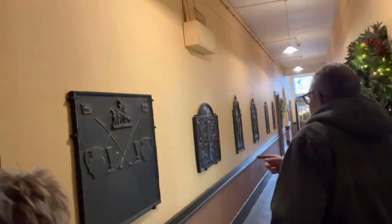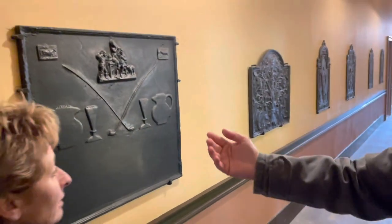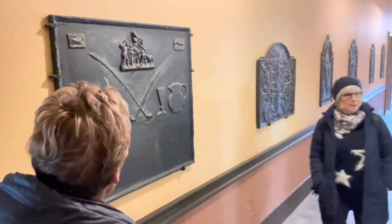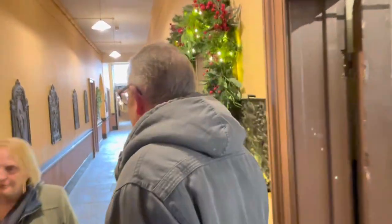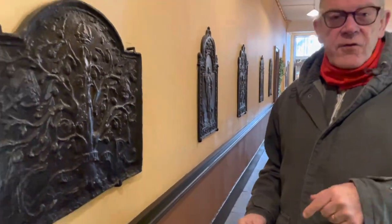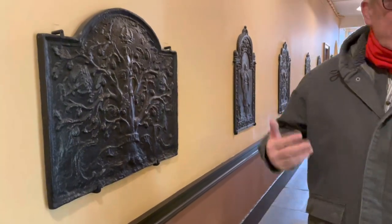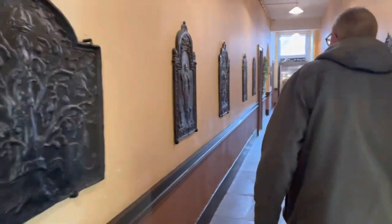What are they? Firebacks. If you look in our fire, you'll see behind our fire, there's a bonsai tree. And the idea is once these heat up, it throws the heat forward. Oh, so these go in the back of the fire? Yep. These are the backs of fireplaces then? So if you look at our fire later on, you'll see there's a bonsai tree exactly like that. And the idea is it just throws the heat forward.